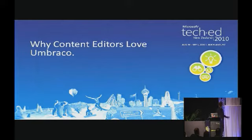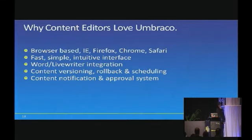So I'm just going to go through some points around why certain groups like Umbraco. We'll start with the content editors. And here's some real quick points. It's browser-based. It's cross-platform, so you can run it in IE, Firefox, Chrome, Safari. It's basically your choice. It's really fast. It's really simple and intuitive to get your head around. We can integrate with things like Word and LiveWriter as well.